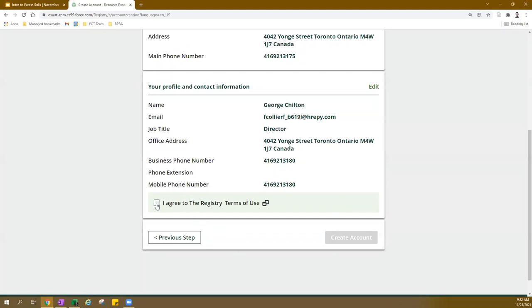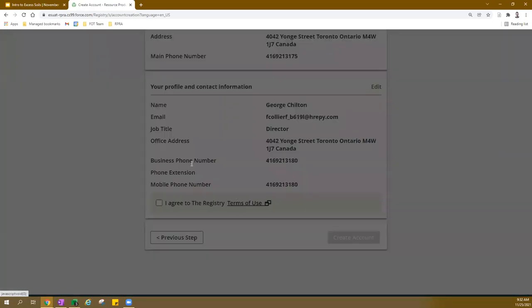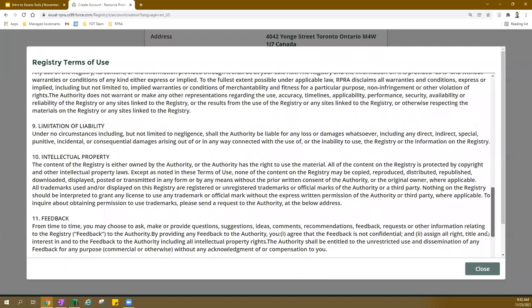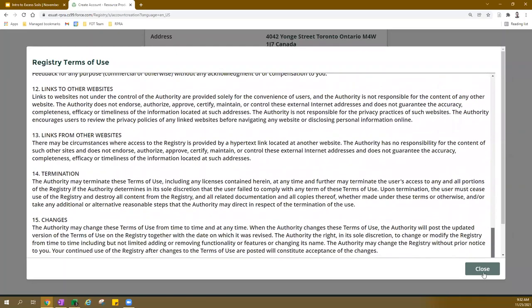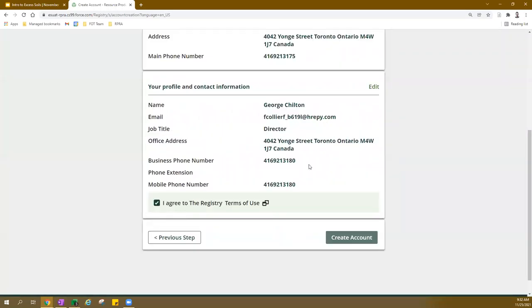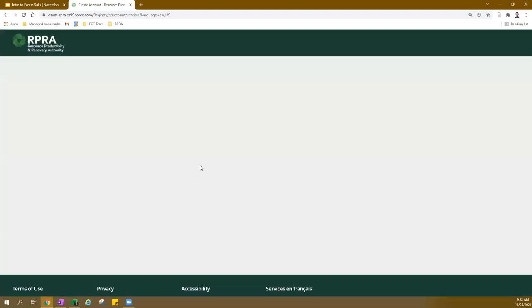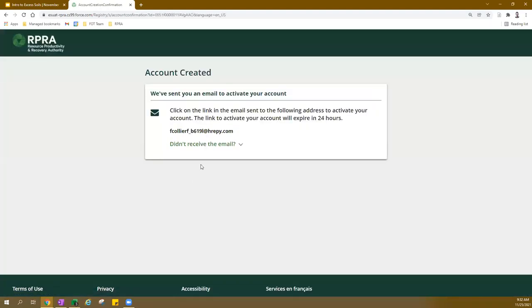So I can see that I'm missing the checkbox to agree to the registry terms of use. I can click on this link here to open up the registry terms of use and read through them. Once I've read through them, I can press that close button and I can check the checkbox to indicate that I agree to those terms of use. Now, as I said, and as you can see from the instructions on this page, you will be sent an email to activate your account, which is why it's extremely important to make sure that email address is correct.